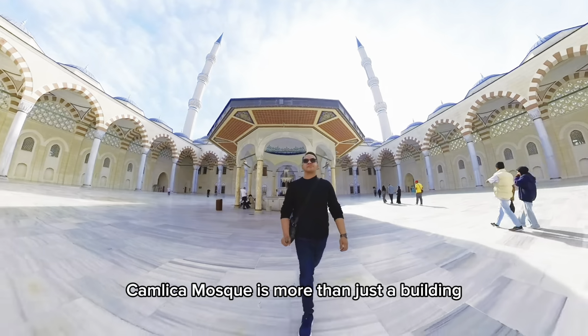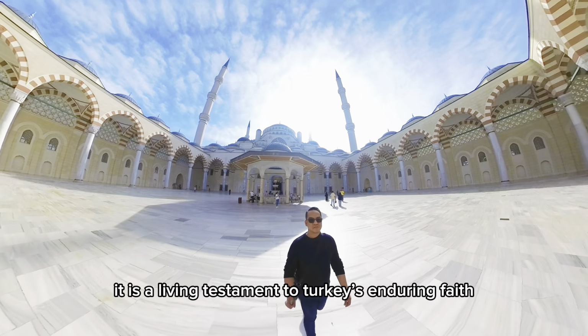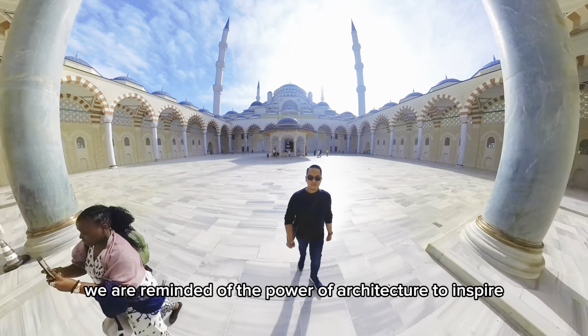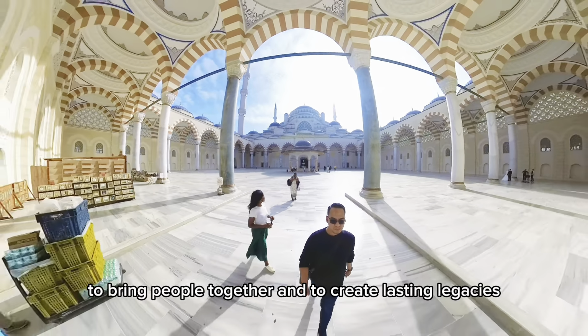Camlica Mosque is more than just a building. It is a living testament to Turkey's enduring faith and cultural richness. As we leave this majestic place, we are reminded of the power of architecture to inspire, to bring people together, and to create lasting legacies.